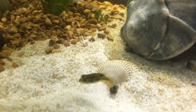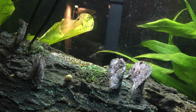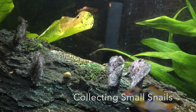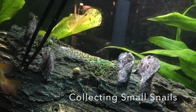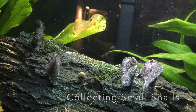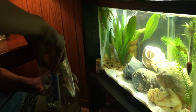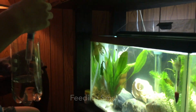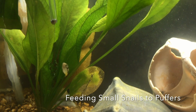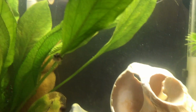The puffers have a little bit of teeth on them so they can bite harder things such as snails. Here we're collecting baby Malaysian trumpet snails from our German blue ram tank. The pea puffers occasionally will snack on them. It gives them something to wear their teeth on. If they don't eat it, they at least investigate it and maybe bite it.